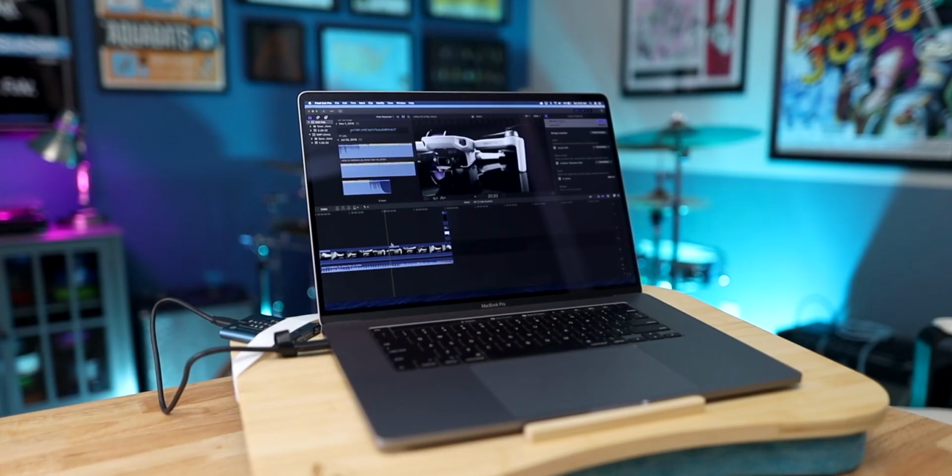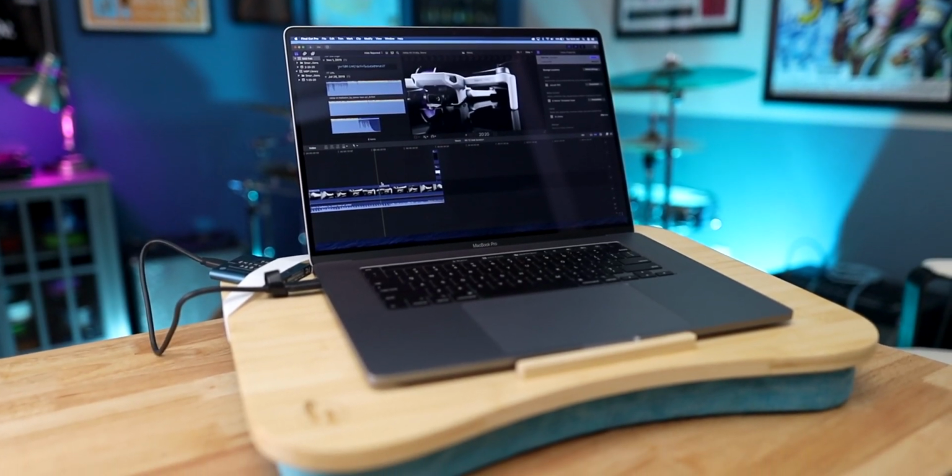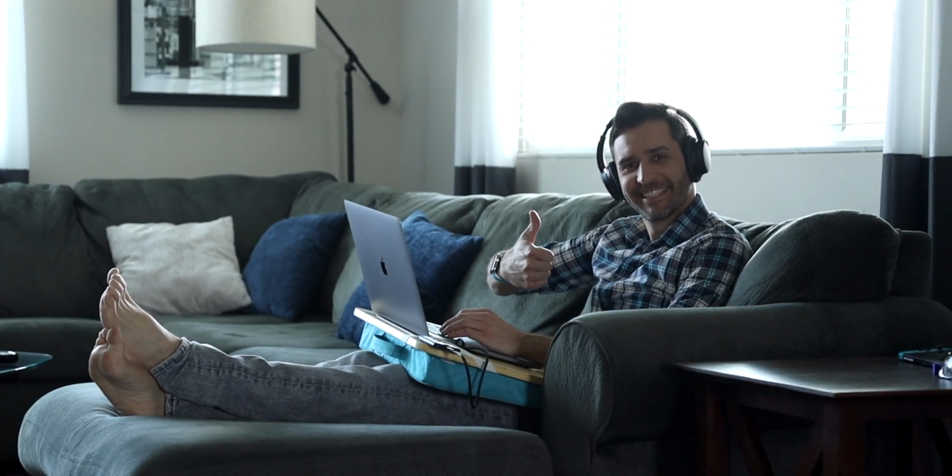The computer's not hanging off the edges, which means when you're editing, it gives you all the comfort of being able to kind of be a lazy bum on the couch, but the computer has all of the stability and airflow of being on a regular desk.